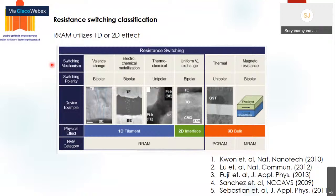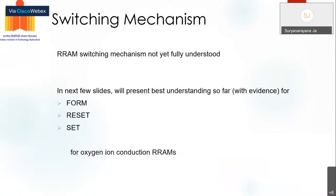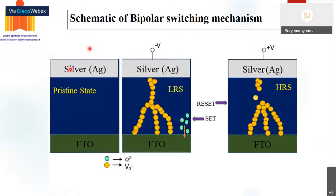Okay, in this resistive switching, RRAM utilizes 1D and 2D effects. One-dimensional conducting channels will form between the top electrode and the bottom electrode. If you see here in an RRAM device, this is a dielectric material, you have a top electrode and you have a bottom electrode.